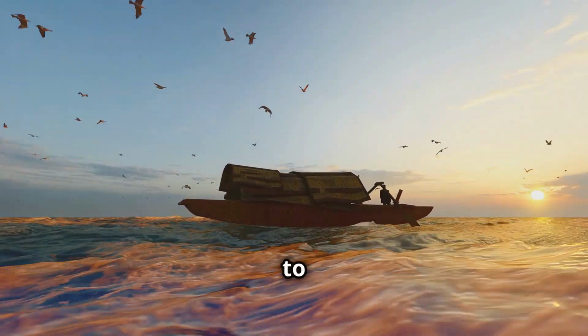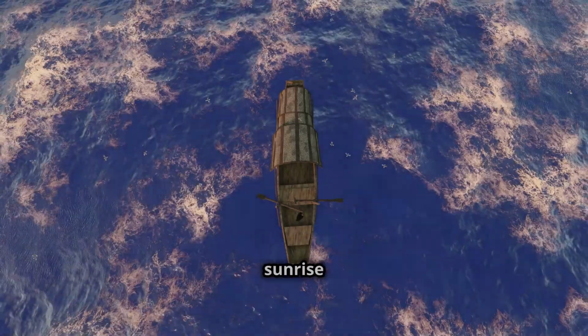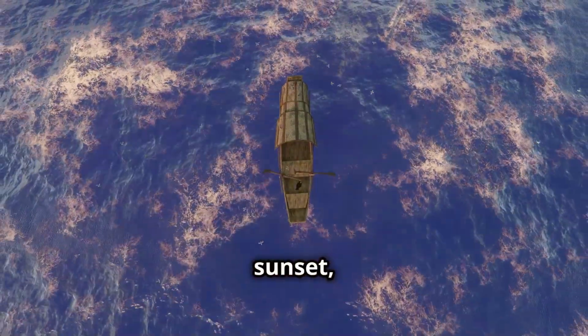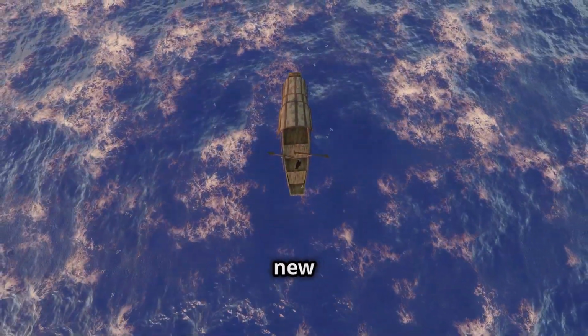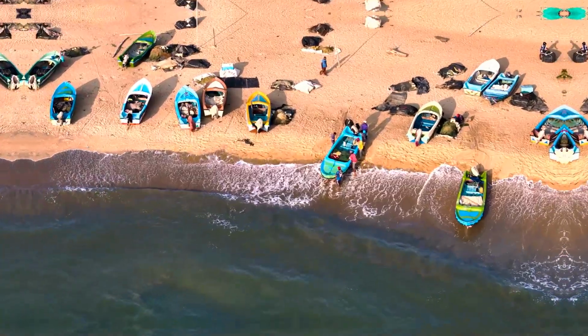The best times to target tarpon are often during the first few hours after sunrise or before sunset, especially around the new and full moons when tidal movement is strongest.